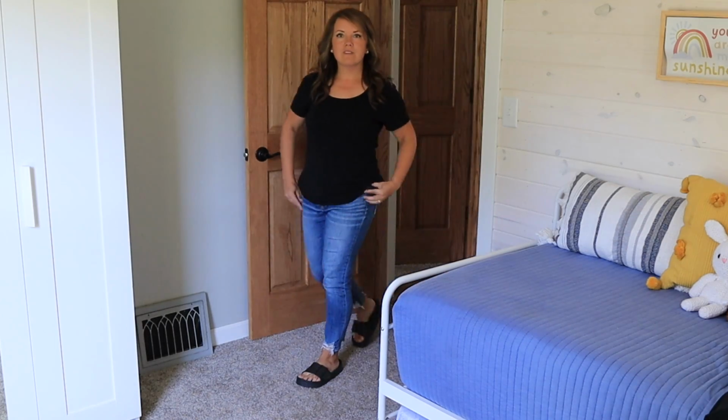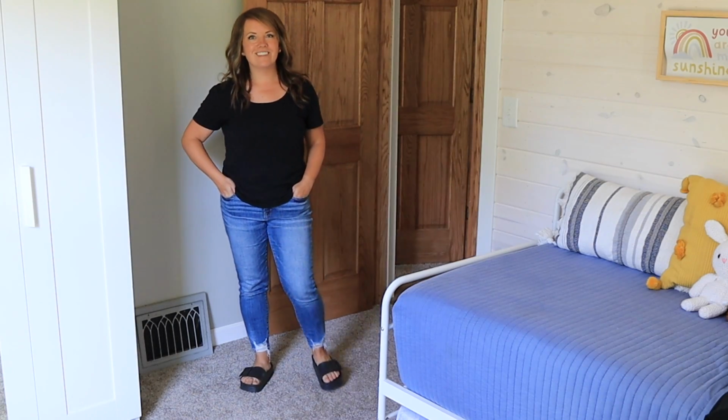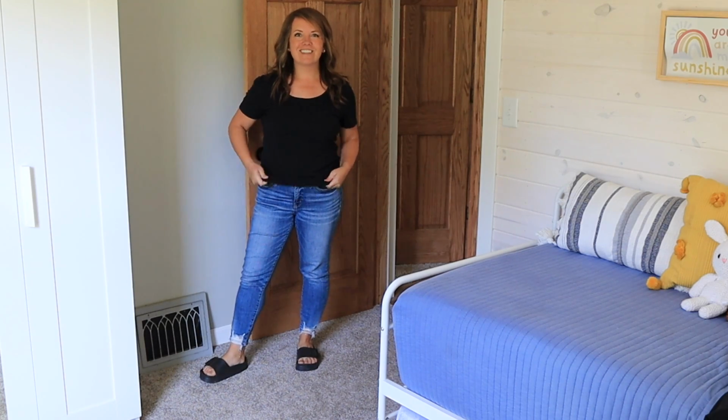All right, let me grab them. Well, actually first, I'm going to show you the things I'm carrying over from last year because some of these are 2 years old. So I showed these Amazon Basics scoop neck t-shirts. This is still my favorite go-to. Like, this is my uniform still. A pair of jeans that fit well and a black t-shirt, and I am like, it's easy, I'm happy, it's so good.